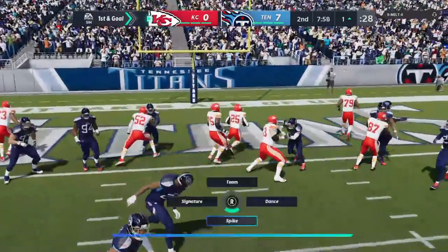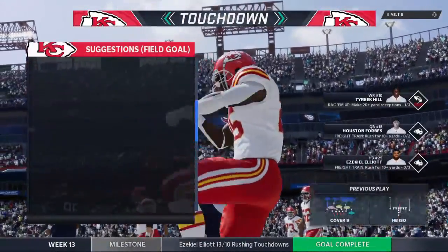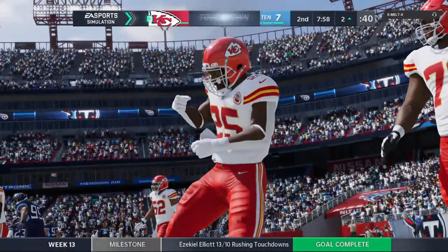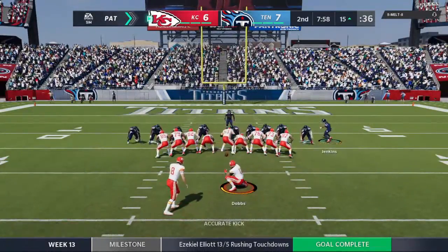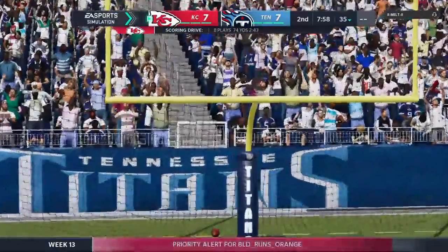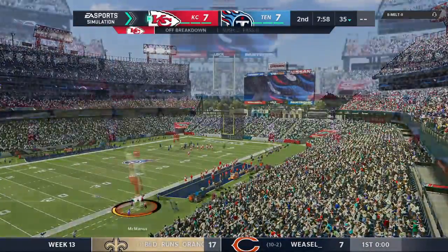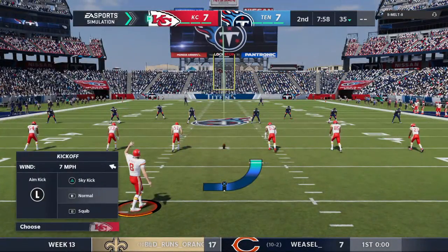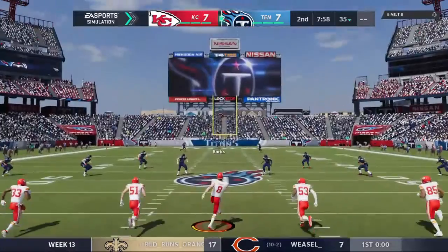They'll try to run it in with Elliott. And he will take it on in for a Chiefs touchdown. Ezekiel Elliott with a lucky number 13 touchdowns now on the year. And the Chiefs are an extra point away from tying up this football game. McManus's point after is good. And we are tied at 7. Brandon McManus set to kick. So all even at 7 now as they kick it away.